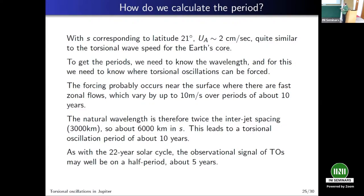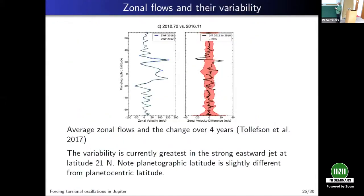Now with the 10-year thing here, as in the solar cycle, a 22-year cycle usually gives you an 11-year signal, of course, the famous 11-year period. So we'd expect the torsional waves here to give an observational signal on a period about half that, which is about 5 years. And we were quite excited by this because this is a picture of what the forcing is looking like at the surface, because that's the variability of the zonal flows.